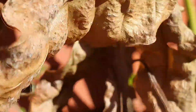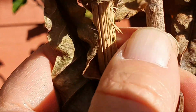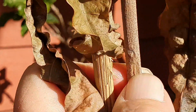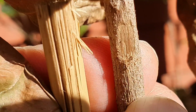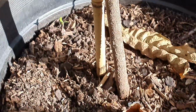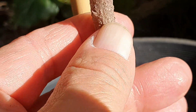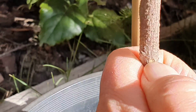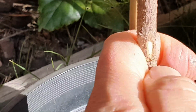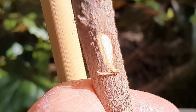Let's go lower. Let's go right here in the middle. Scratchy, scratchy. I've got very sharp nails, by the way, like a grafting knife. Look at that. Brown. Still dead. Okay. Let's go all the way down to the bottom. 5 inches from the soil. Brown. Dead. We have a dead tree, the first one.